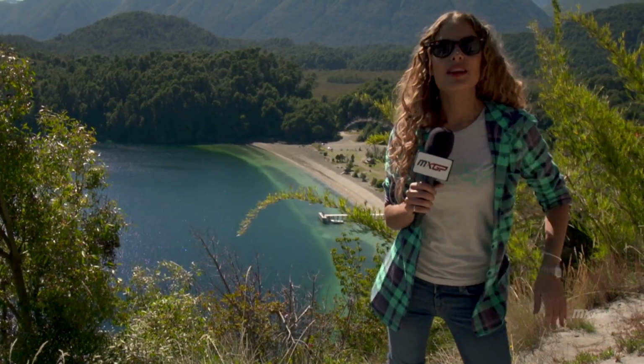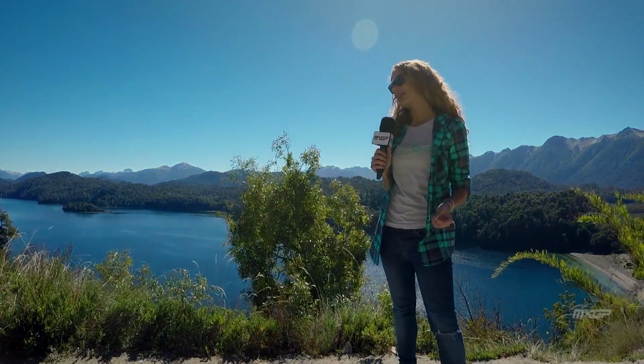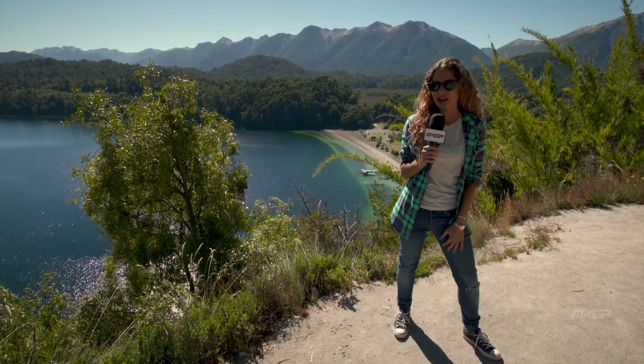In MX2, privateer Julian Lieber arrived here with the red plate after an epic battle in Indonesia. But Seewer and Prado, who are perhaps a little bit more used to that winning feeling, are on the hunt right behind him.